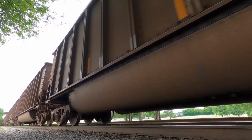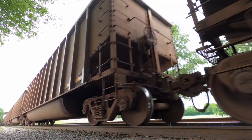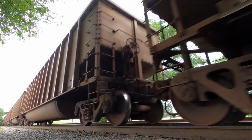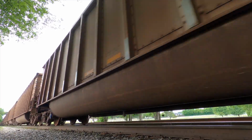And next up we have our first train that's going to wind up going up the Henderson subdivision. This is EO15. EO15 is an empty coal train that goes from Jacksonville, Florida up to Evansville, Indiana. Once it makes its arrival at Evansville, the cars will be handed off to the Evansville Western Railway.